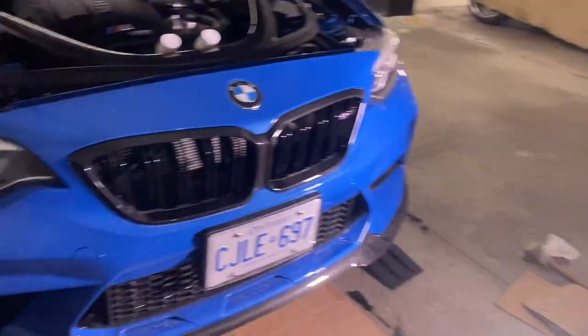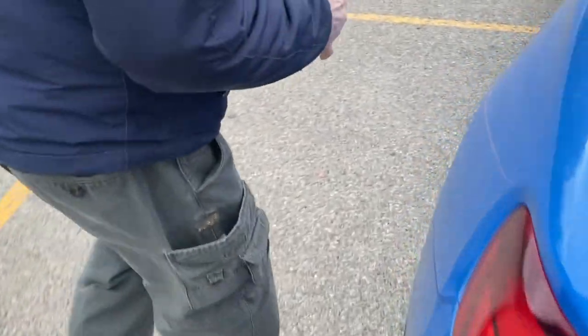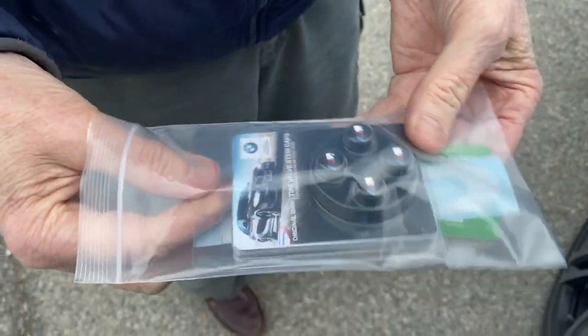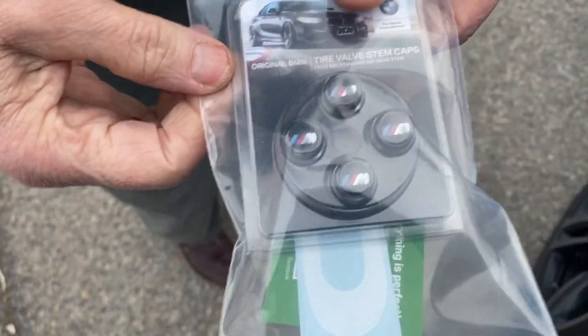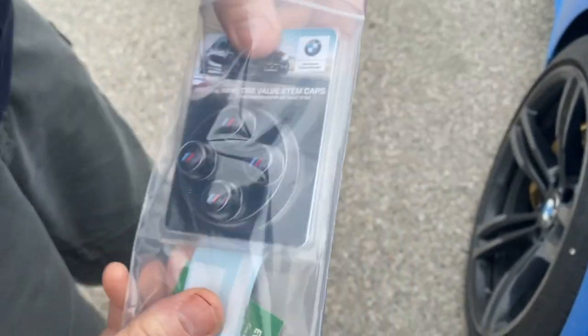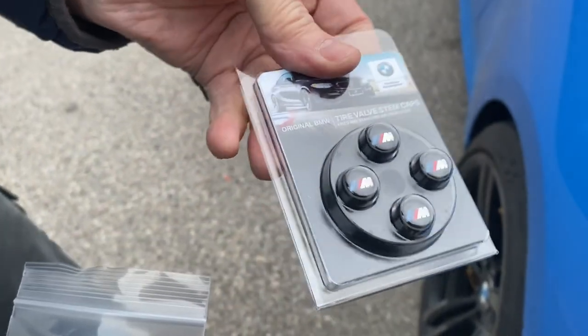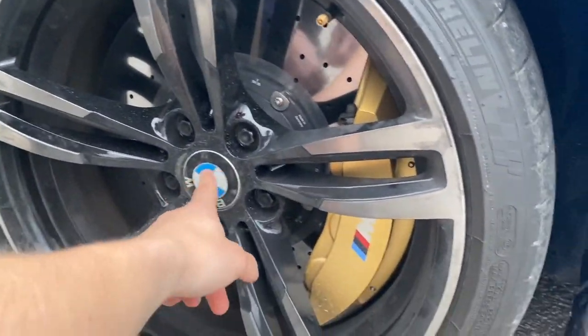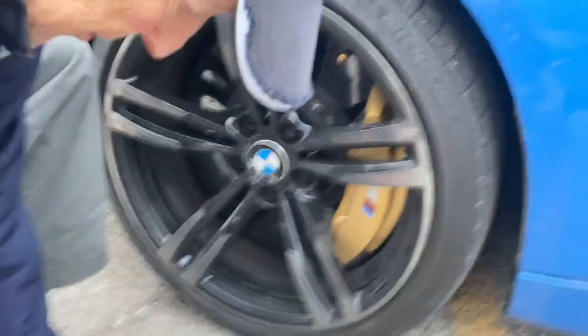Yeah. What do you have there? What do I have there? I have a plastic bag with a new set, beautiful, of BMW valve stems. Look at these caps, not the stems, the caps. Are those gorgeous? You need the spinners. No, I don't. Yeah, you do. I'm going to buy those for you. No.